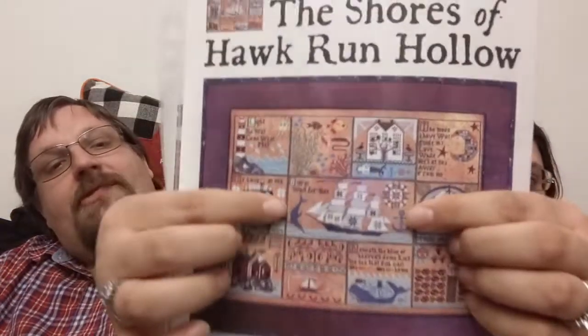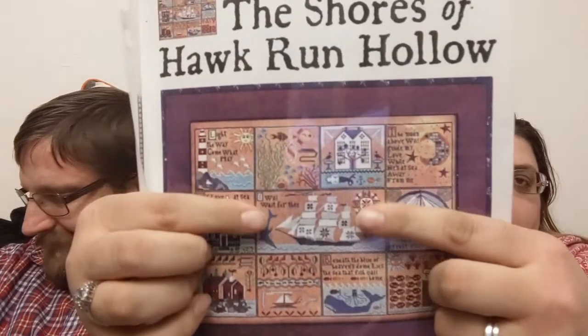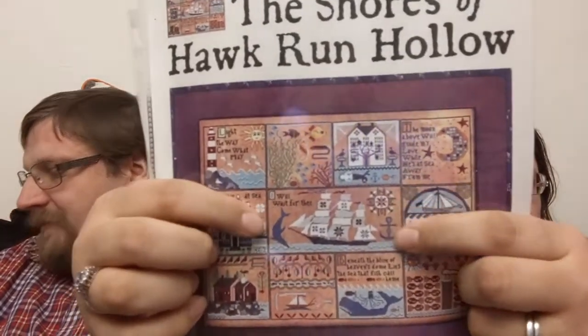So, what are we calling it? Just with the ocean, something to do with the ocean. The ocean sal, for his birthday, is going to work with my Shores of Hawk Run Hollow also, because that's the month that the big block falls on. So, I will be starting the big block. My boat.